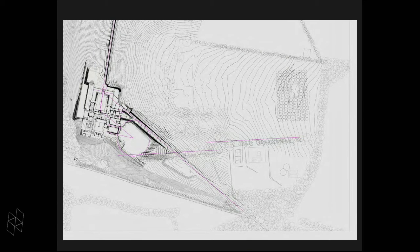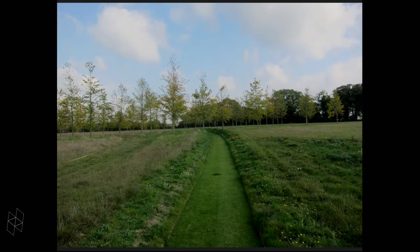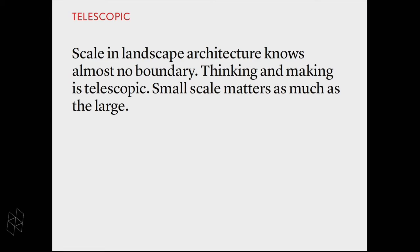And so we have also been producing our own interventions out here a little bit further away, which I'll just show this one image of a grove of 100 beech. So hopefully in 300 years, there will be another ancient copse that we've planted. And someone else will probably put a driveway through it. The last issue is that of the telescopic. Scale knows almost no boundary in landscape architecture. For me, this is now more my personal corner of the room, small scale matters as much as the large.